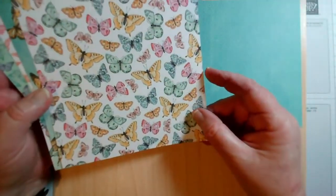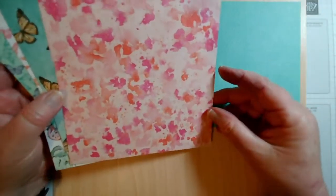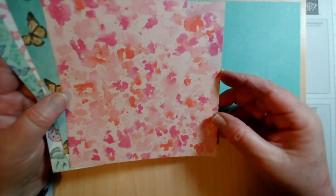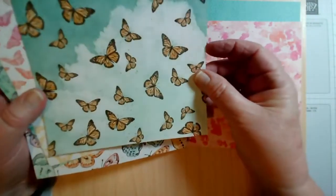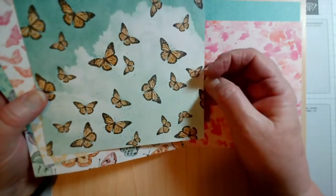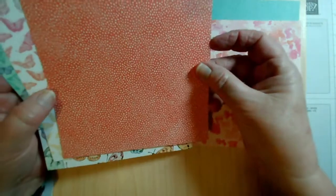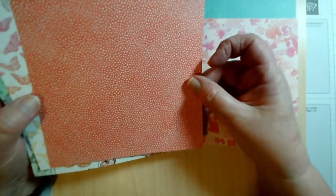So we have these ones here, and this watercolour ink effect on the reverse. Then we have the yellow butterflies on the watercolour background, and the reverse of that is Calypso Coral, I think.